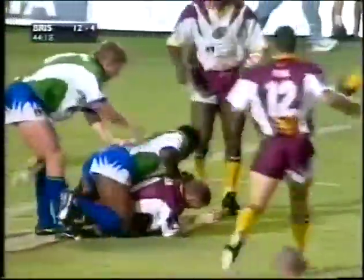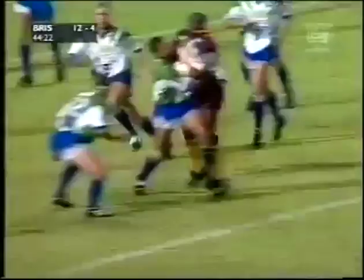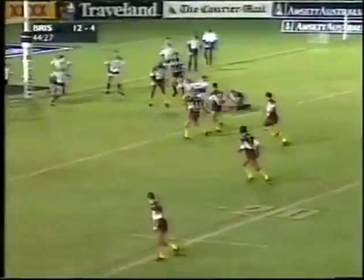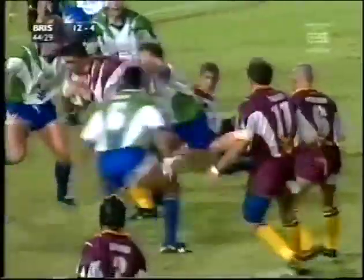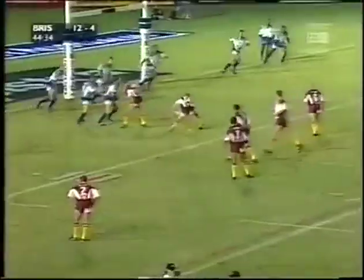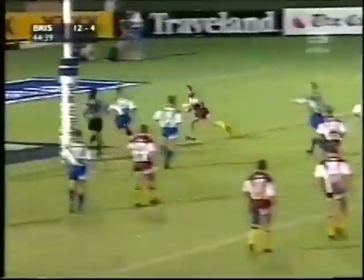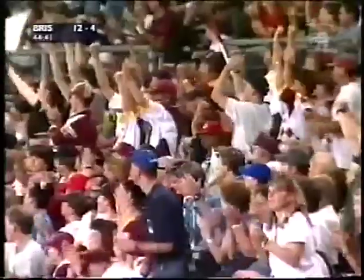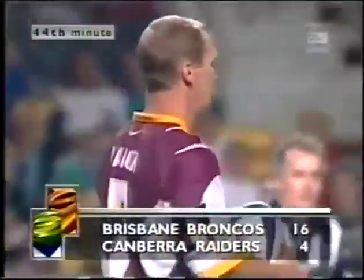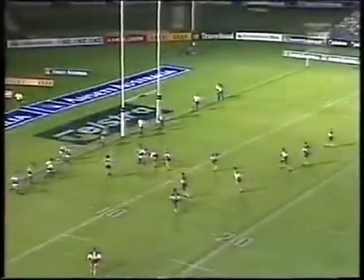Oh, Lockyer. Smashed into the ground by Mandruku. Sailor, he scored 1 try tonight. You'd be inclined to think Brisbane will get it over the line on this set. Andrew G. Driscoll hesitates. Sailor winds up. Then it's Langer. Alfie puts it over the line. 16-4. Third try. And we're used to seeing Wendell Sailor run into gaps like that, not create them.